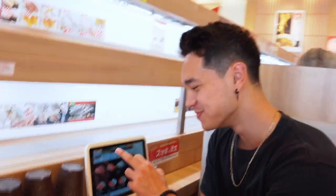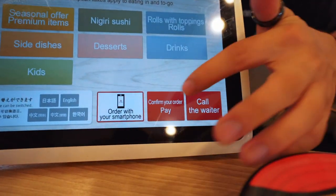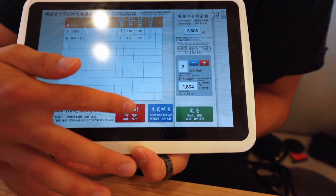If you're down. All right, so we just finished all of our sushi. We had about 24 of the regular plates, 3 of the more expensive ones. So this is 180. These are all 100 yen. And when you're done, just grab your tablet. And then let me change it to English real quick. So pay. When you open that up, you can see a list of all the items that you ordered. And once you have all that, just click on pay.